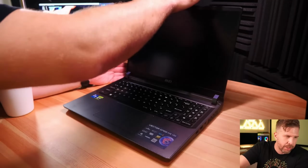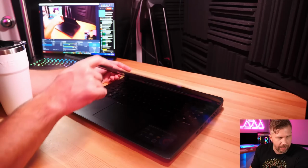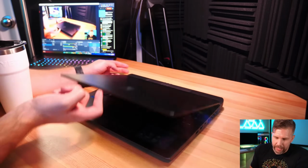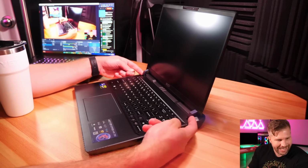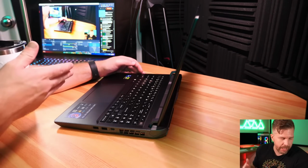This hinge is extremely sturdy and firm. Look at how firm this is. I set it and there's very little wobble. And moving it takes a lot of pressure. Goes in and out. This is the same as the new hinges on their GE68, GE78.